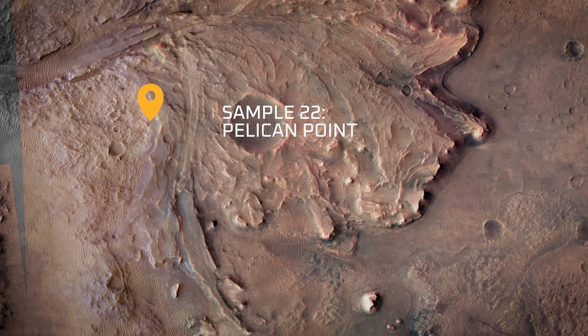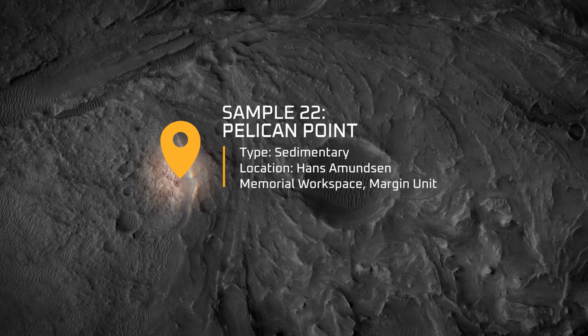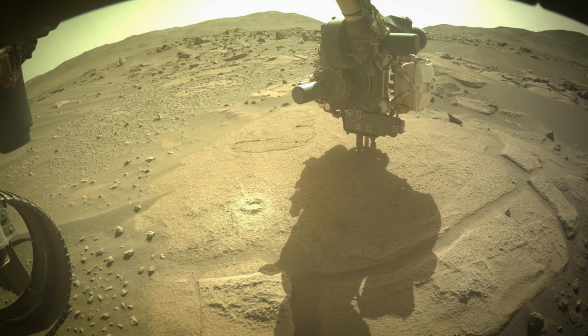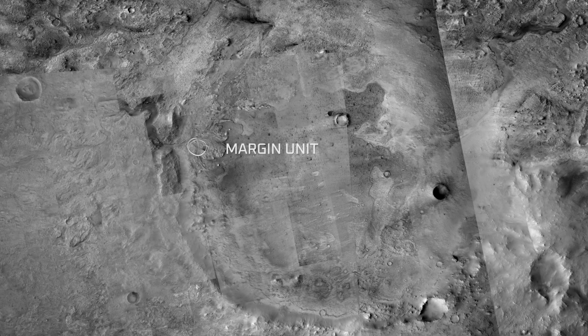Sample 22 is Pelican Point, collected from the Hans Amundsen Memorial Workspace as part of the Margin campaign. This is our first sample of the Margin unit.